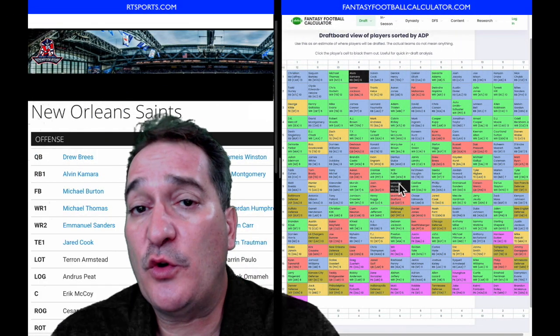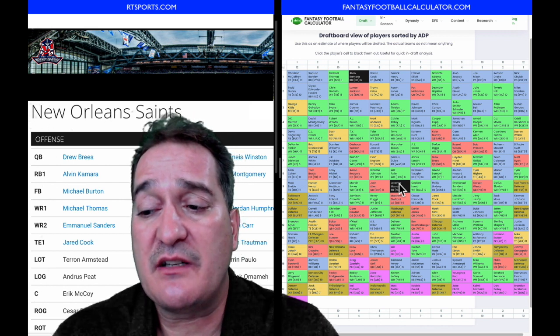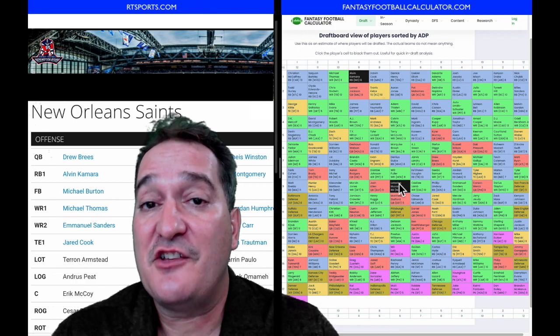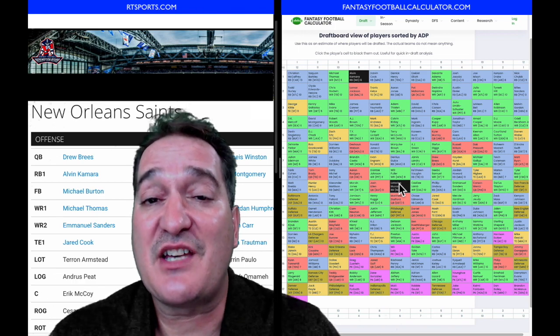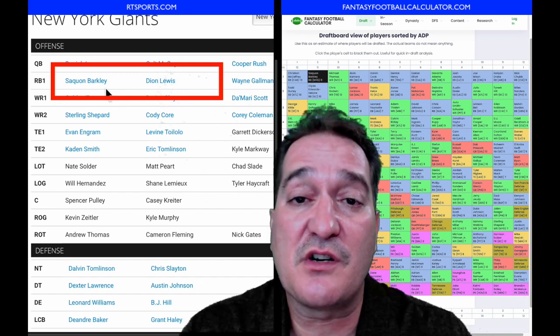Okay, we got a handful of workhorse running backs to take a look at. And the next one we're going to take a look at is this guy for the New York Giants. You know who that is. Let's go check it out. Okay, here we are checking out the workhorse running back for the New York Giants.